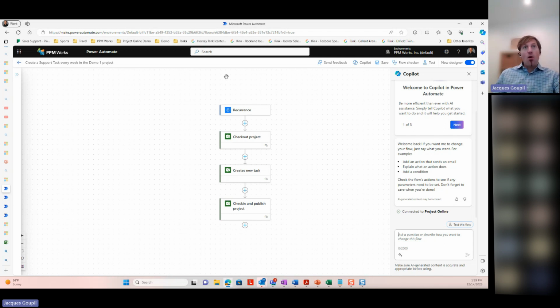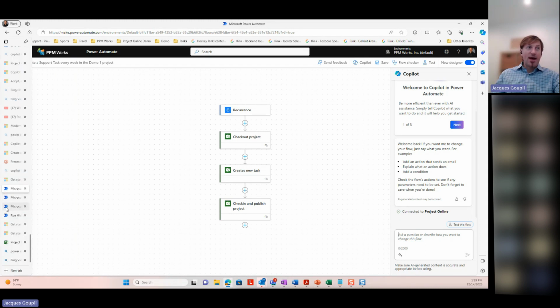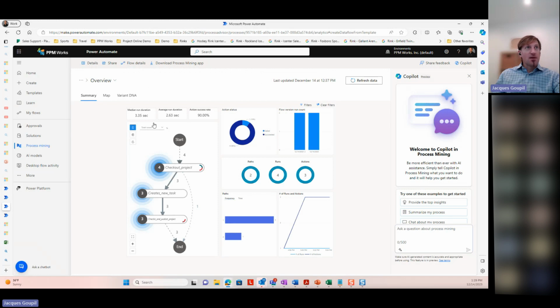So again, all I did is create this. I have an action that's going to go out and do that. If I was to go and run this or test this, it goes through and tests it. And then I can actually come back and see where all this information went. Now, remember I talked about data, data mining. Here's that same flow that we just did. And it says, hey, we're going to check out a project, right? And then we're going to create a new task.